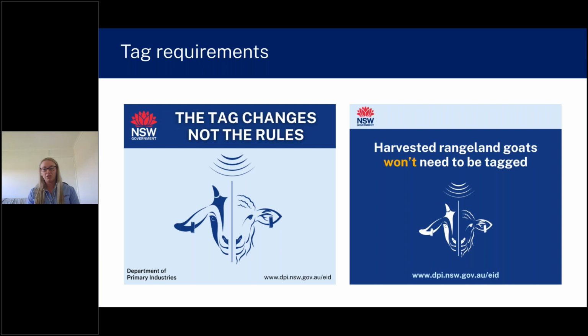For those that do work in harvested rangeland goats, I'm not sure if we have any online, but for those that do, the previous or current approved pathway where rangeland goats can be moved without tags will still remain once eID implementation comes through, provided that the goats meet the requirements of rangeland goat movements.